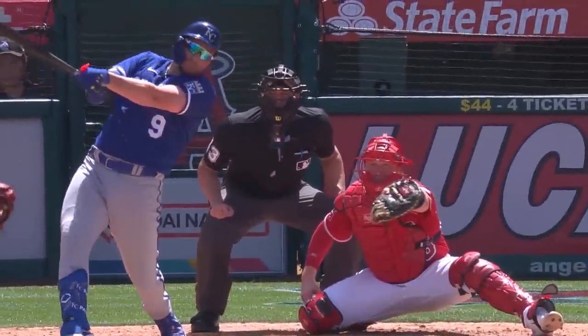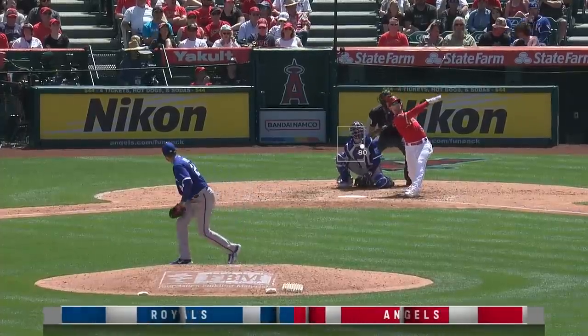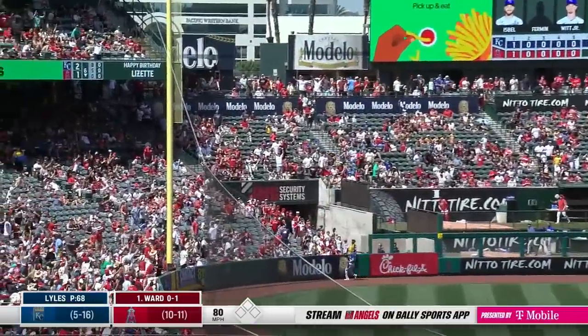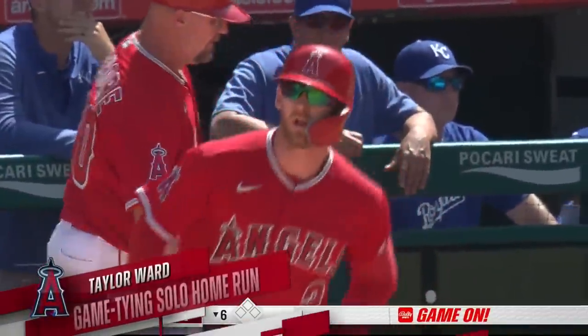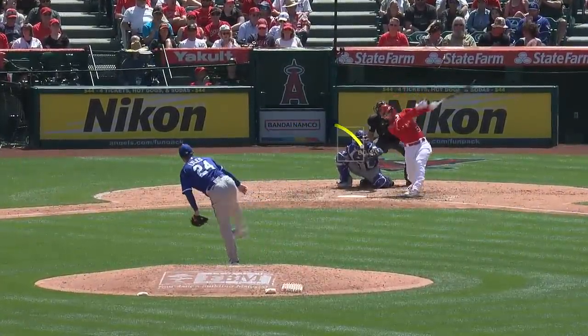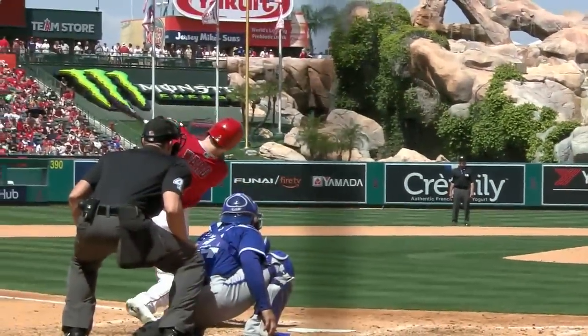And that is another big hit for him with two strikes. That was an 0-2 pitch. Taylor Ward leads off this inning, and a hanging breaking ball is hit well down the left field line, and that ball is long gone. That baseball was trucking out of the ballpark. Great to see that from Taylor Ward. Needed that swing, and he knew it, and he watched it get out of here. Tied it up right away.